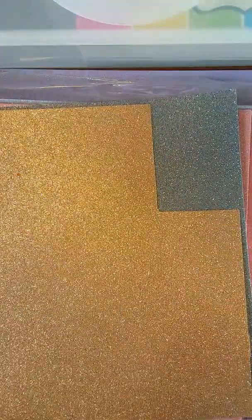Then I got this at Walmart. I figured I could attach it to an end of a wand or something. I don't know. We've got these stickers, and then these ones.